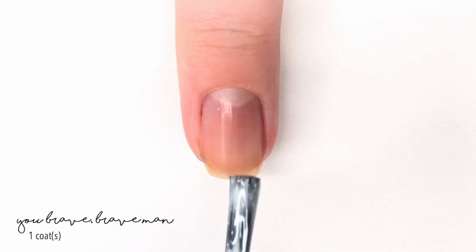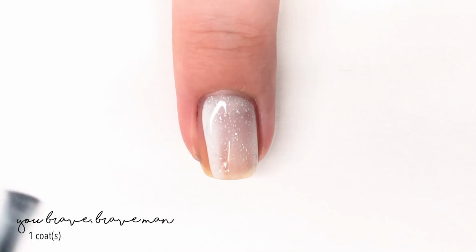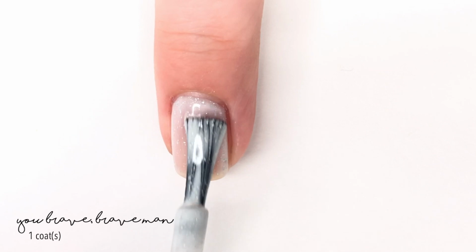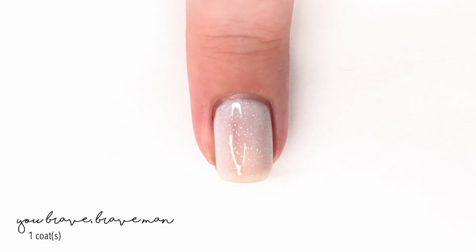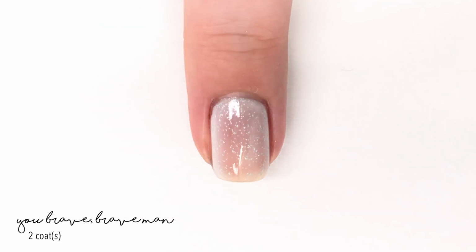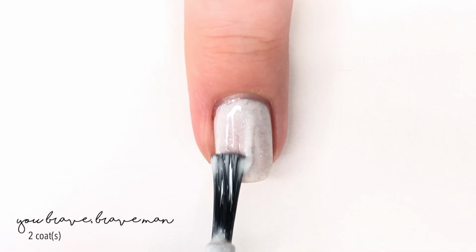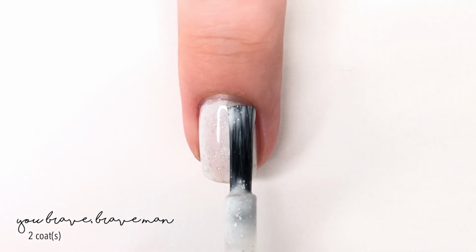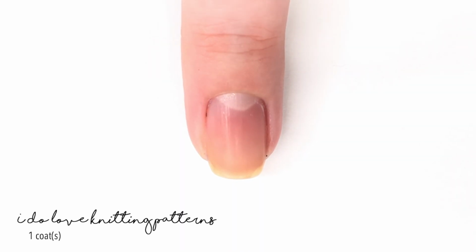So let's get started. First up, we have a shade called You Brave, Brave Man, and this one is really pretty. It is described as a creamy white that has a scattered holo flaky in it, and you can kind of tell that here. The formula is a bit thin on the first coat. The second coat is going to bring us up to full coverage, and the holo flakies aren't super in your face. They're a light silvery kind, and they catch in the light and are just really pretty. It makes for a great finish on the nail, kind of like winter into spring.